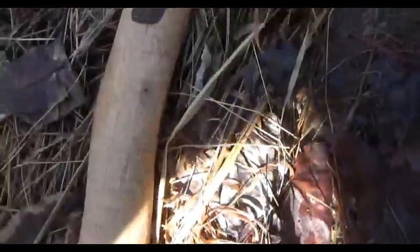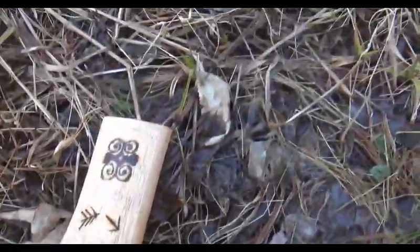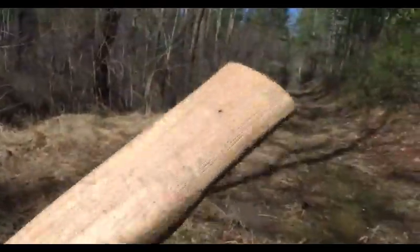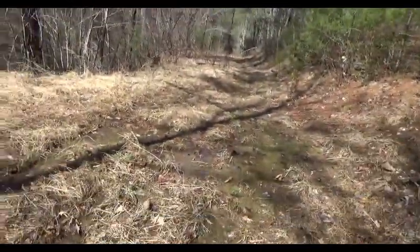And by the way, this here was a gift by Mr. Michael Cook. He even has my name on this side here. Thank you, Michael Cook. Very awesome.